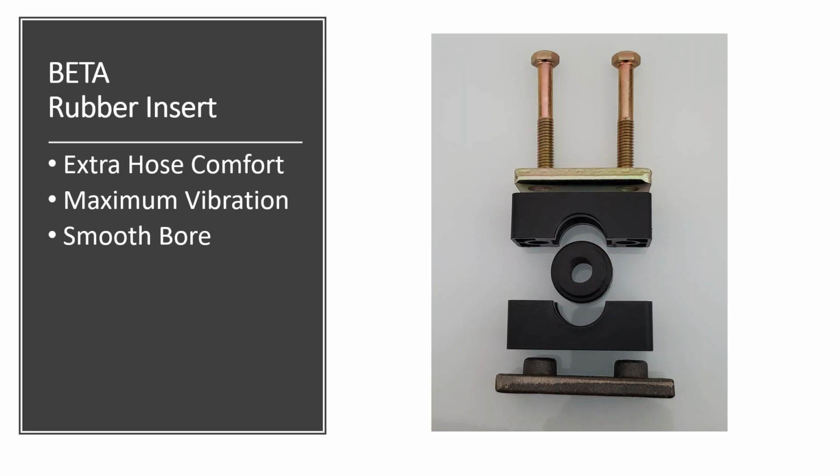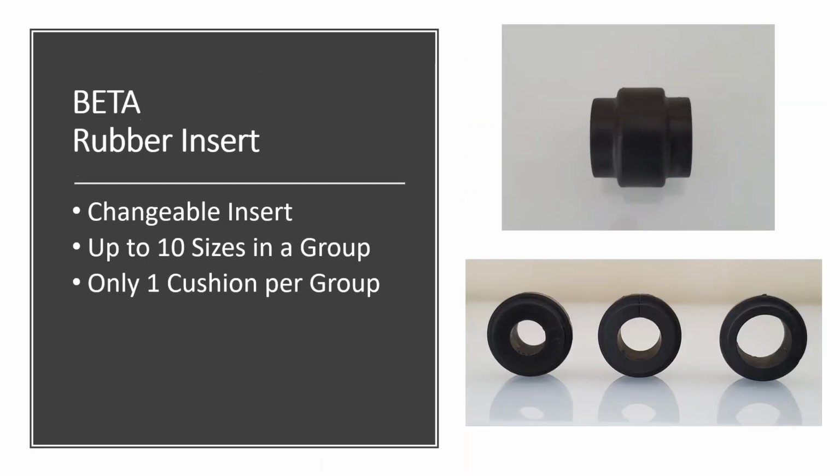And it has a smooth bore. So we're taking a look at the side view of one of the split bushings. You'll notice it bumps up here, bumps up down here, and all around. That's what locks it into the cushion.